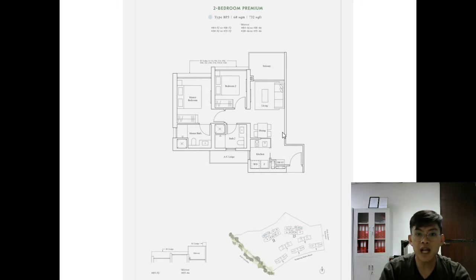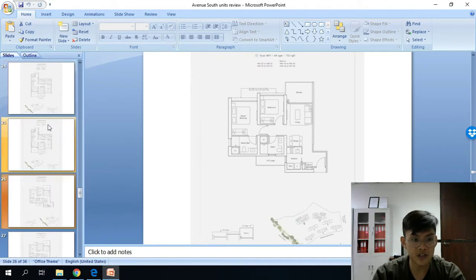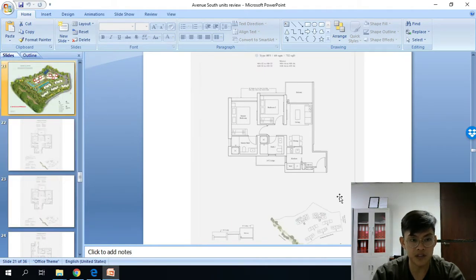So for the last two stacks, 32 and 46. Once again, 32 and 46, I will move back to the site plan. So you can compare 32 and 46.